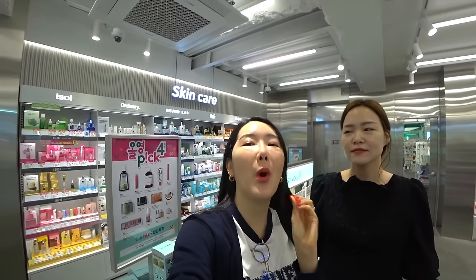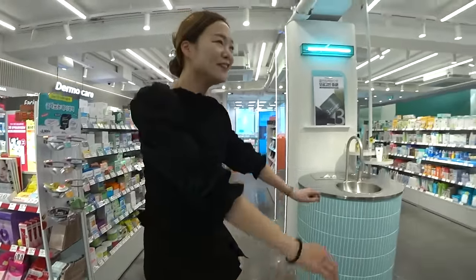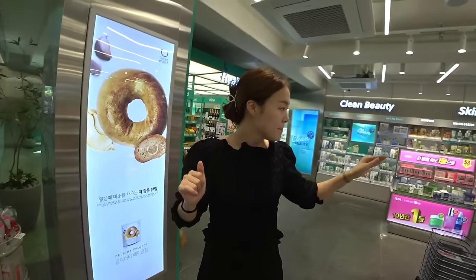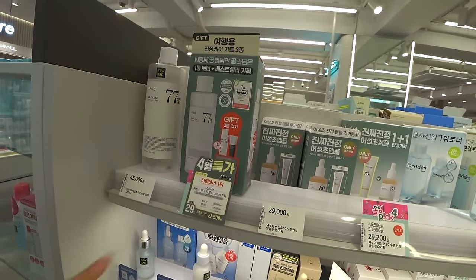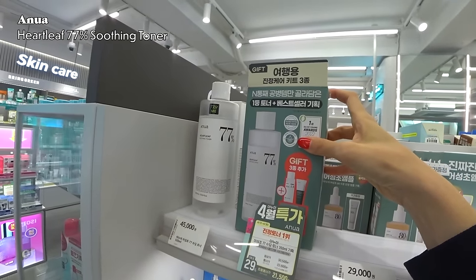So next, there's a Korean word that I want everyone to know. 맛집. So what is the toner 맛집 these days? Oh my gosh. Okay, so in terms of OLIVEYOUNG ranking, where is she? Check it out. There we go. This is the number one these days. Calming toner number one. Anua.